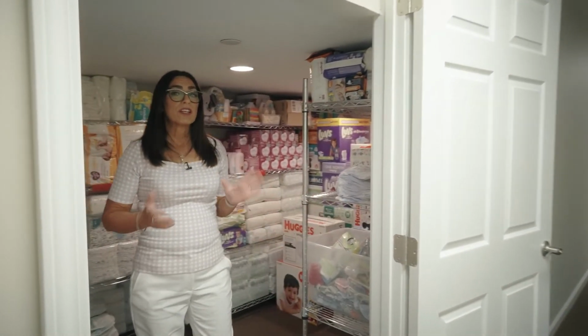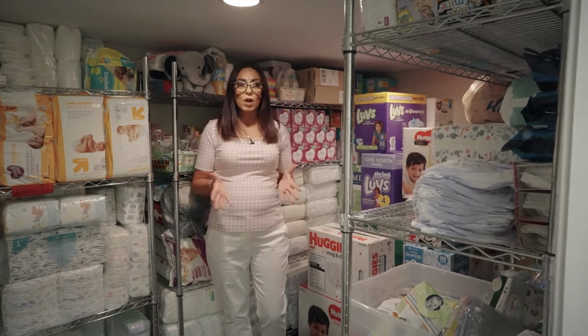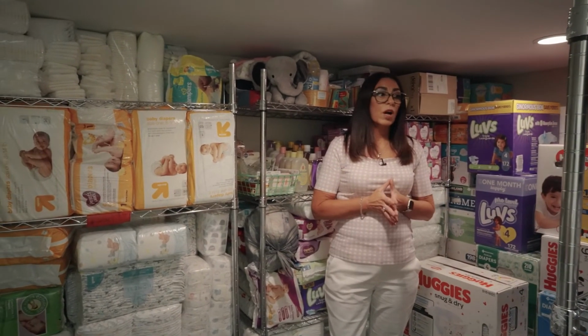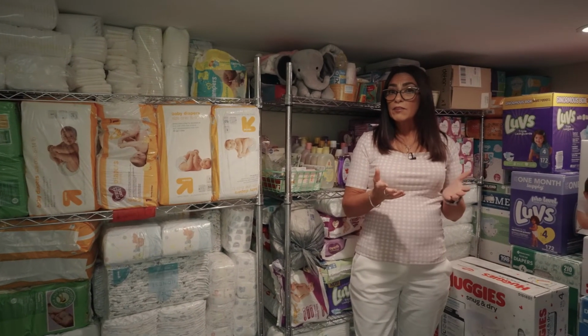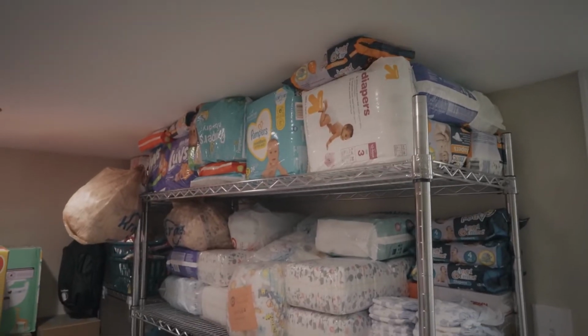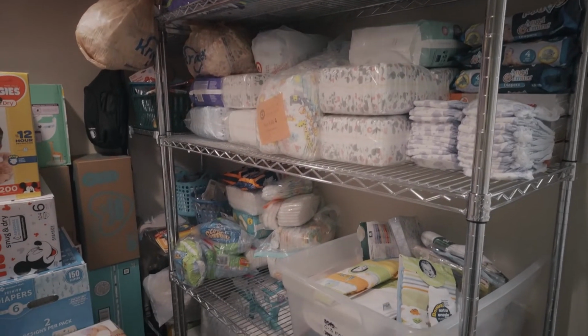And this room is our diaper closet. We have diapers of every size, and all of our residents receive diapers and wipes as well as formula at no charge while they're residents here at Lifehouse. And even after their residence, if they leave Lifehouse, we are for life. Lifehouse is for life, and so our alumni, regardless of the length of stay, we always will help them out with diapers or food or any other necessities.